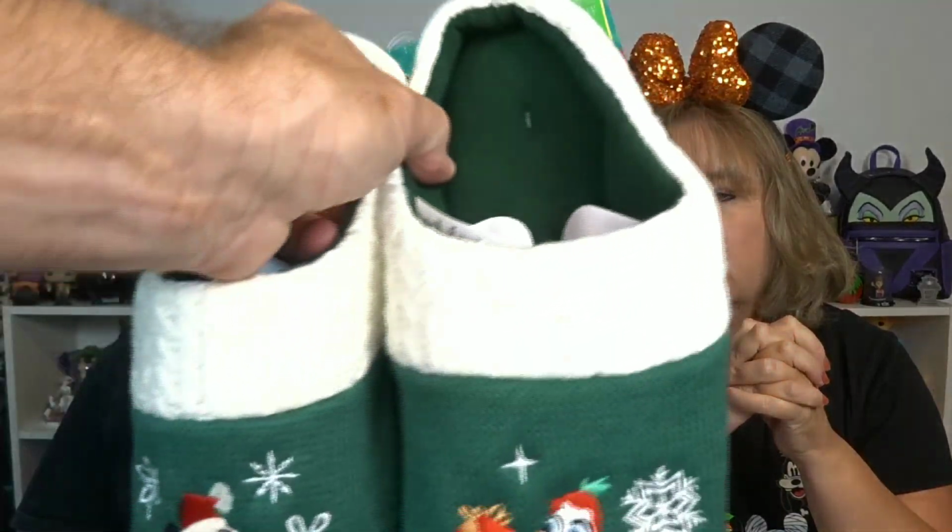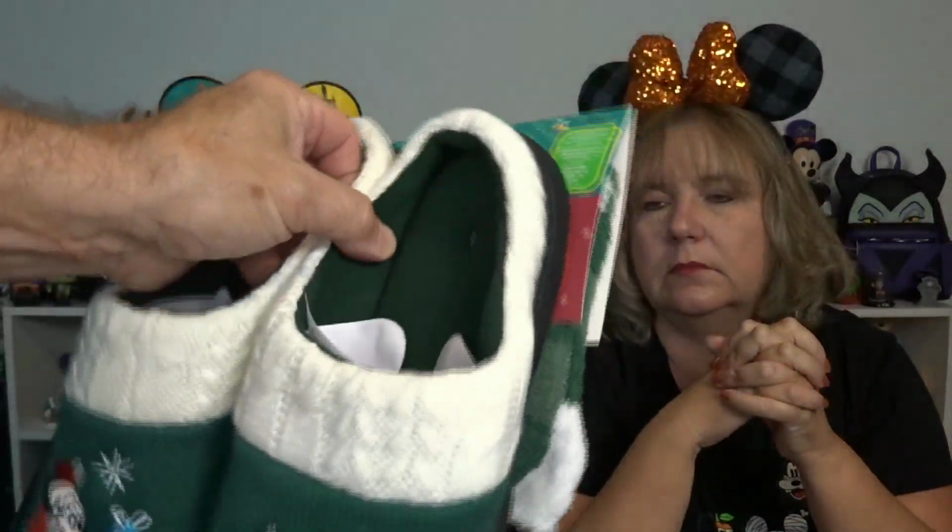But those socks with the holly, they're unisex. But why should they make them... They should say that with the size, which makes you think that they're women's. It doesn't say. Because a men's 7, I feel like, would be a little bigger than that.